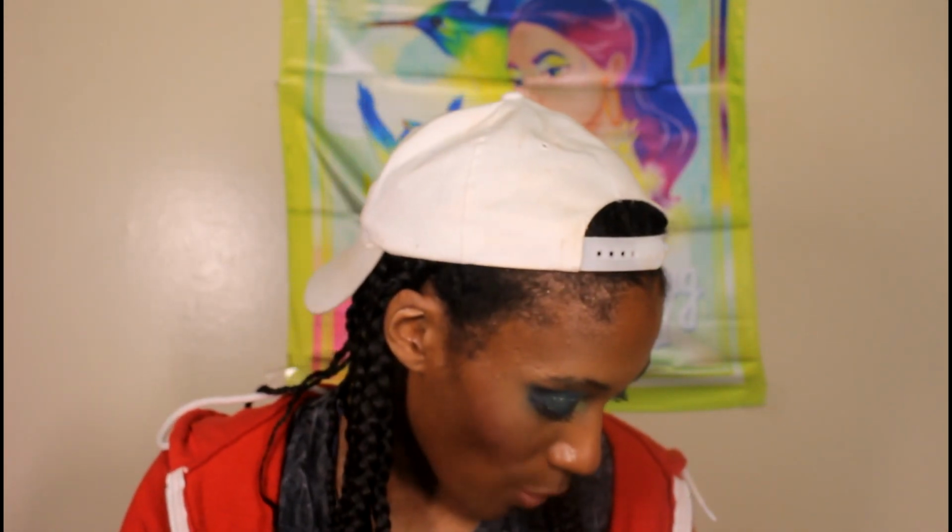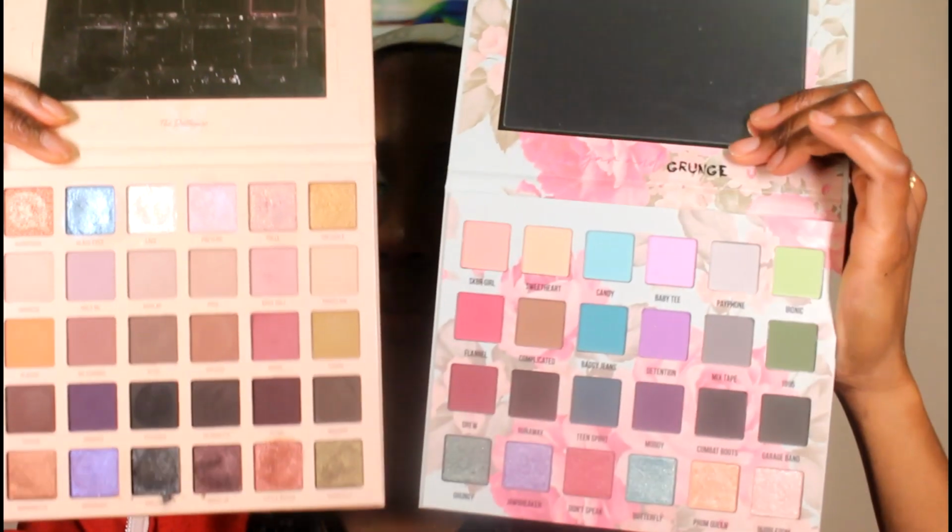And then the last one I have to show is the Dollhouse. So this is what she looks like alongside this palette.